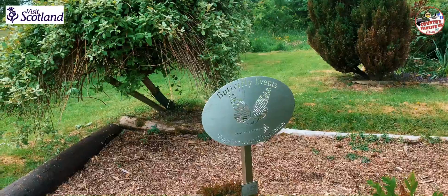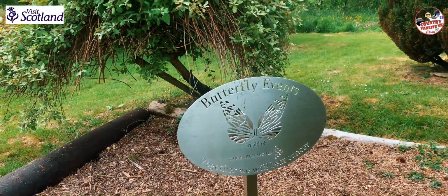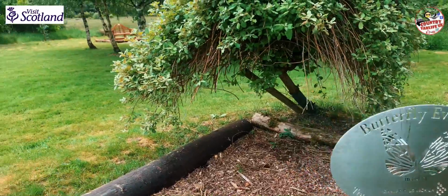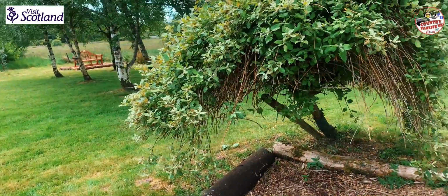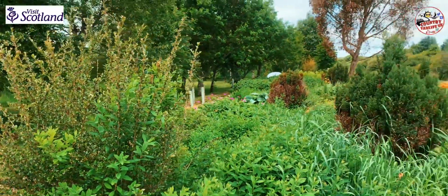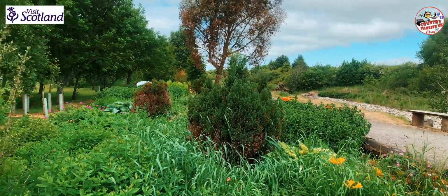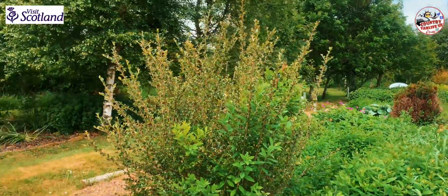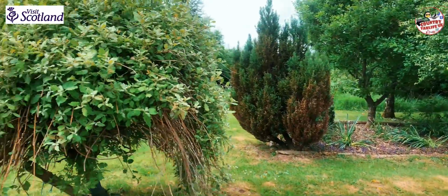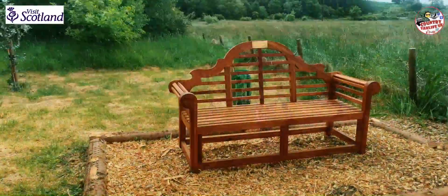And butterfly events in aid of, you know me and butterflies, guys. Butterflies have got a big meaning in my life. And that's the butterfly garden. Can't see any butterflies yet. We need a bit more sun for the butterflies to get the wings out and soak up the energy from the sun's rays. There's a lovely little corner here, guys.